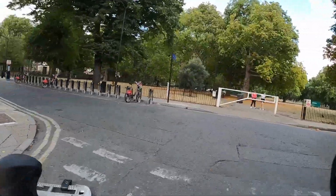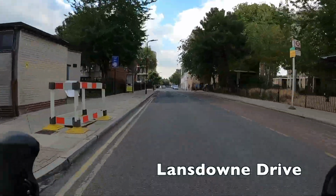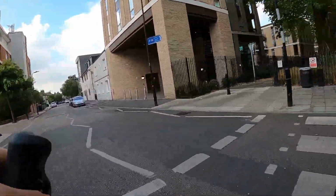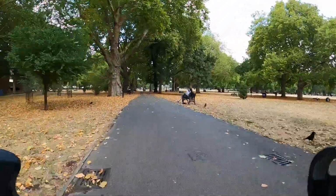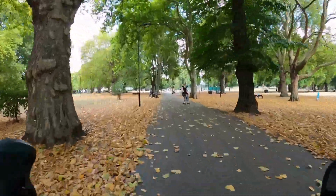It would be nice to be able to cycle directly onto London Fields there and pass through that gate. Maybe it could be replaced with bollards, but for now what we're going to do instead is take this entrance onto the cycle path. If you don't know, London Fields is a very pleasant park in North London that sits between the Regent's Canal and Hackney Central.